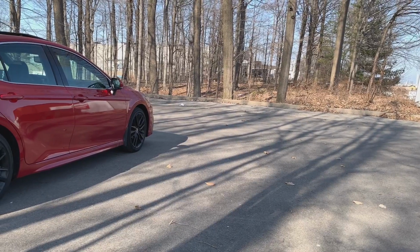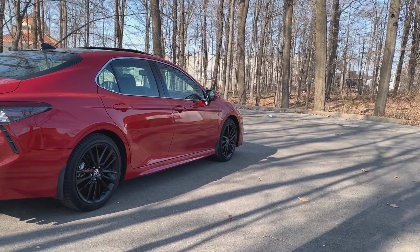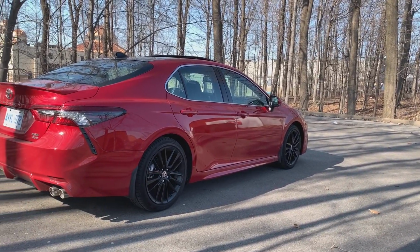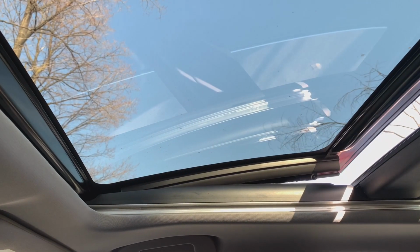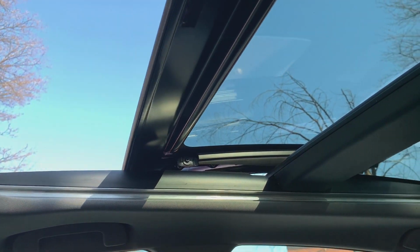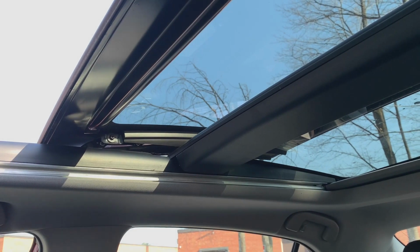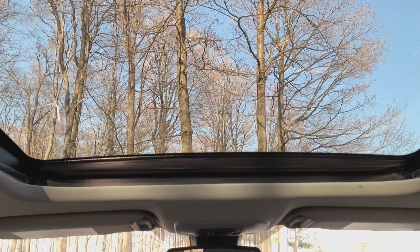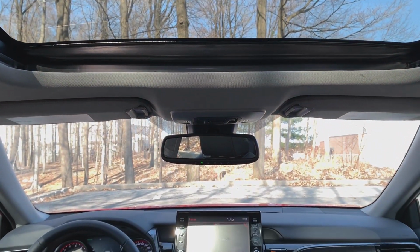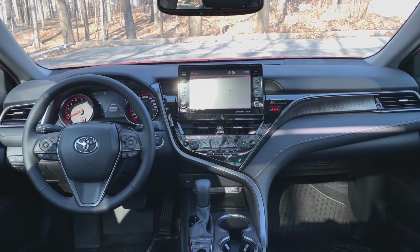As far as visibility goes, lots of clear sight lines here, nice wide windshield. The standard panoramic sunroof, well done Toyota, thank you so much for that. It's a gray roof liner, but having a lot more light come in through the massive panoramic roof definitely helps open the feeling of the cabin up more than it would either without a sunroof or with a single panel one. So I think that the practical side of me would opt for this specific XSE 2.5 trim.